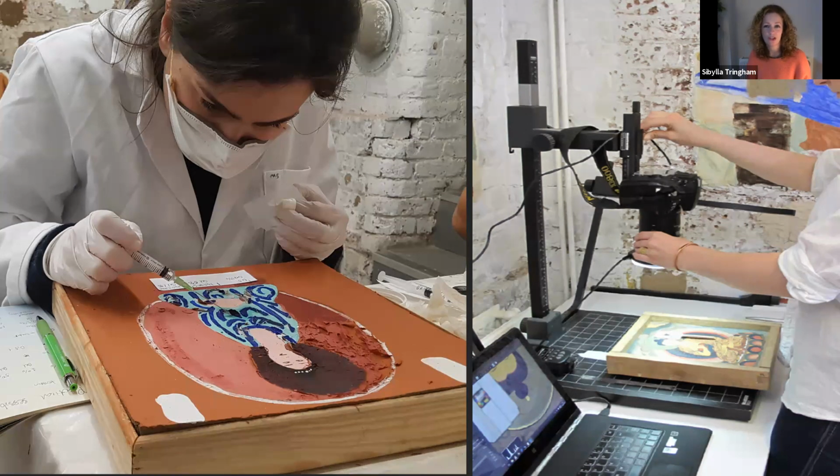It also provides the opportunity to look at original treatises and to start becoming familiar with looking at analytical data to get this information from. And then these replicas, as you can see, are then used during other practical sessions throughout the programme, for example, testing conservation treatments or taking samples.